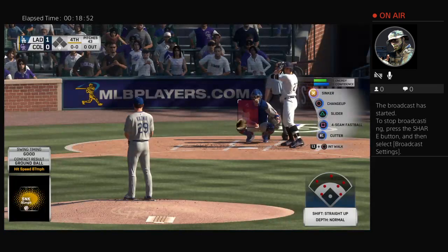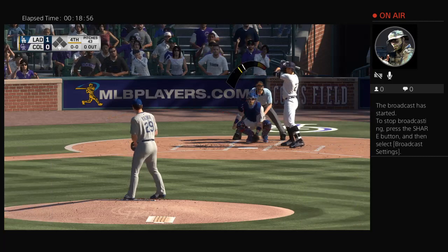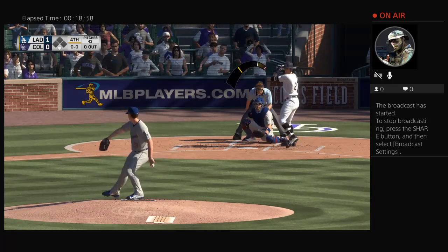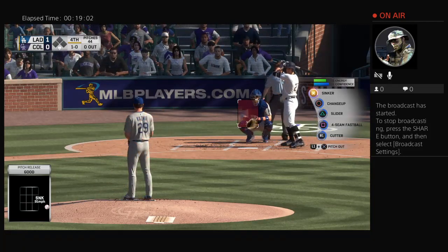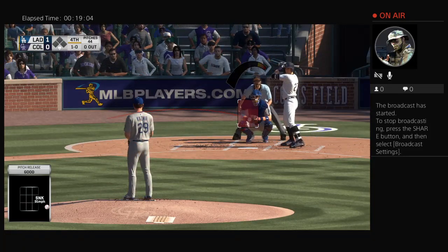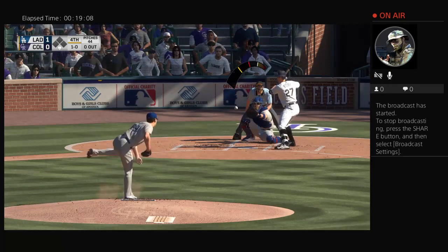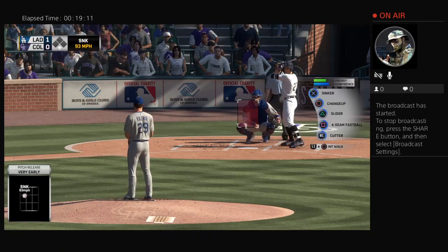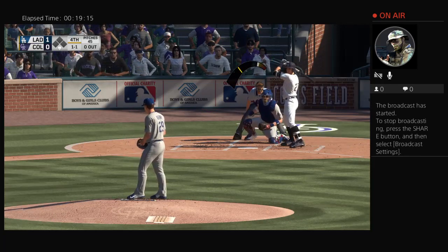Trevor Story will lead things off here in this 1-run contest. Into the windup and the pitch. Here's a sinker that causes him to back away, as that just about got him. One of the things every pitcher wants to do is make sure that those hitters aren't very comfortable up there. See how he runs this hard one in right here? That's a pitch you just want to try to get a hitter to move his feet a little bit.